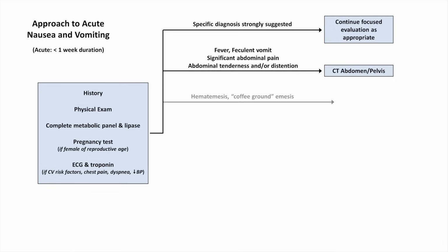If the patient has hematemesis or so-called coffee ground emesis, they need an EGD, the urgency of which depends on their hemodynamic stability and the apparent speed and volume of blood loss. In years past, this question was often answered with nasogastric lavage, but this bedside procedure has fallen out of favor on account of physical discomfort, a non-trivial complication rate, and the impression that information gained from it did not actually impact the timing of EGD in practice.